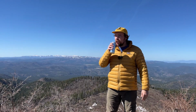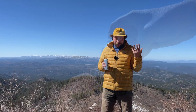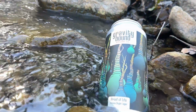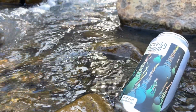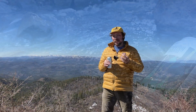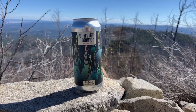Okay, it's time for a sip. It's a classic Vienna style lager for sure. It has those noble hops, that continental lager flavor. I would say versus a lot of Vienna lagers that I have, this one definitely leans a little bit into the bitter side. So to start from the beginning, it definitely hits those classic continental lager notes.